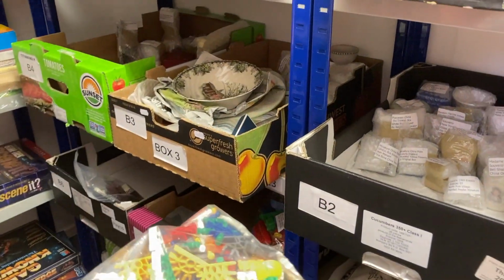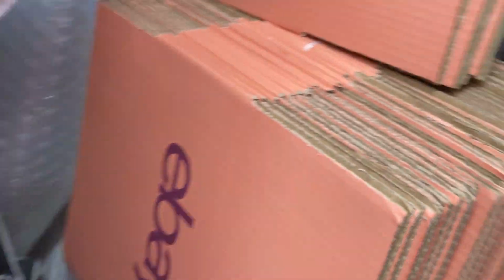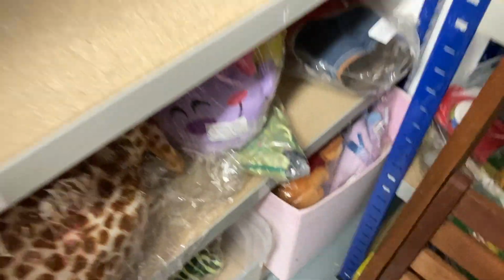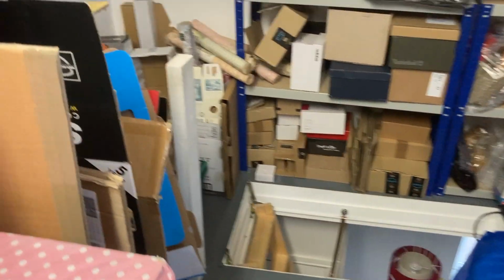Yeah, so that's that. Oh, let's put these away while I'm up here. Carry on as we started. So kids' toys and soft toys. Little soft toys. That's that. And then got another box, which I'll break up. I'll put them on this side when I won't break up. And that can stay up here.